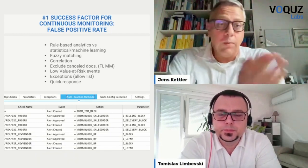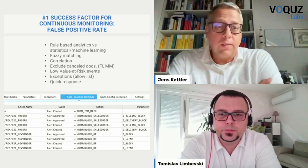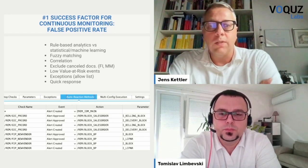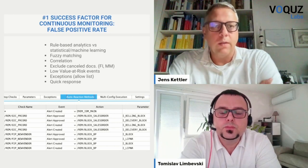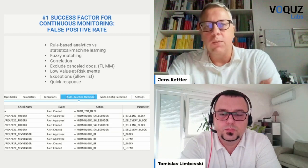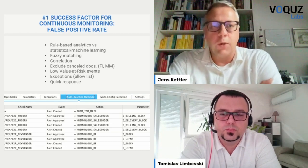And finally, what we also have is our allow lists, right? You can exclude intercompany, technical users, and all this stuff, which means you don't see all this noise that is actually low or no risk alerts, because payments within the same group, you will probably not really lose money. It's just left pocket, right pocket.